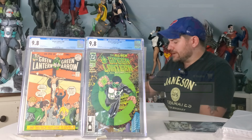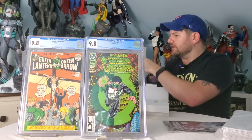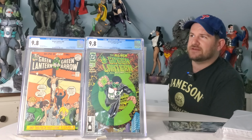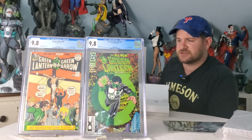Now these I actually got on mycomicshop.com, which is a big online website where you can get a lot of books. Normally I wouldn't expect to find such great deals on such a notable website, but man, they were really hitting me with the deals, and I couldn't say no to this stuff.